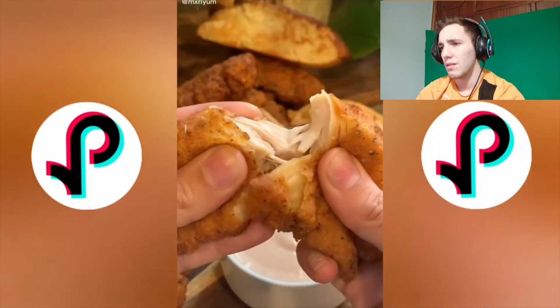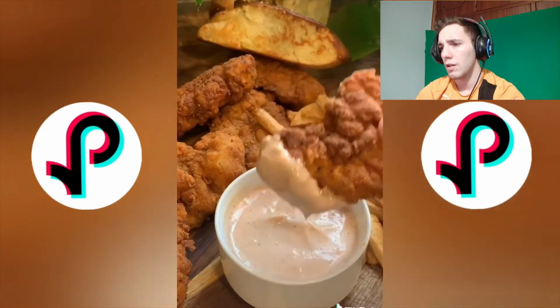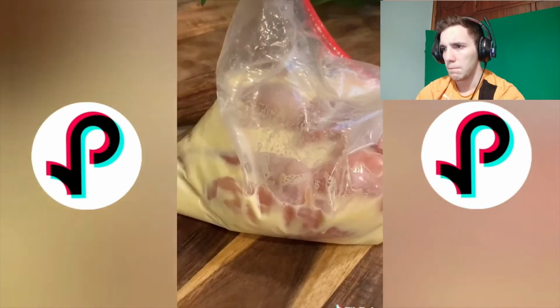Today we're making Cane's chicken tenders, but 10 times better. If you want the recipes for the Texas toast and the Cane sauce, they're already up on my page. But for the chicken, you want to marinate it in buttermilk, one egg, and 1 tablespoon of garlic powder, for at least 1 to 2 hours. Overnight is preferred.